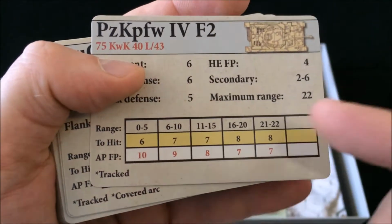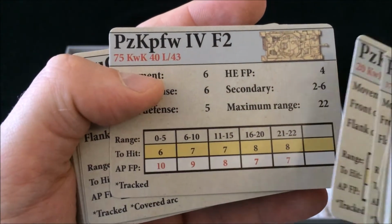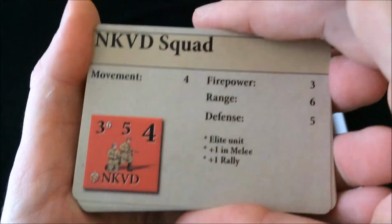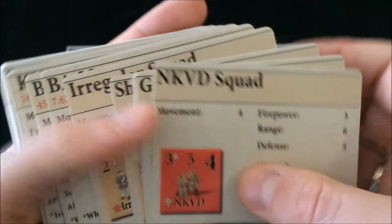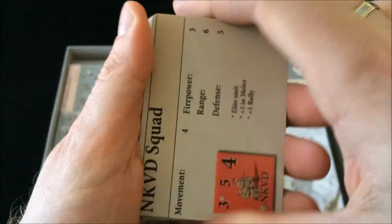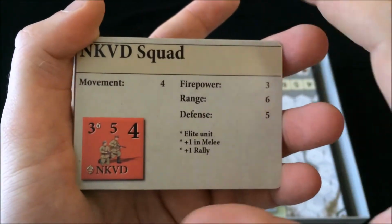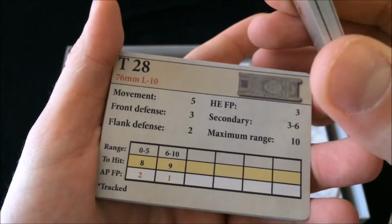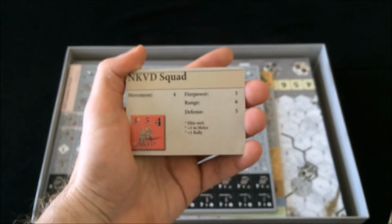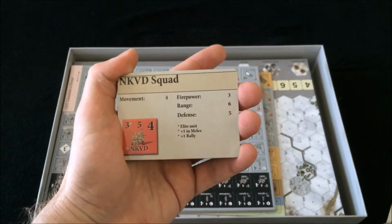Vehicles with some additional information concerning range to hit, AP, and FP, and the Soviet cards just look the same. All right, I like the cards. They seem to be very helpful, and as I mentioned earlier, I like the fact that the text is well laid out. It's sufficiently big to be read even from a long distance. So that's a good idea.